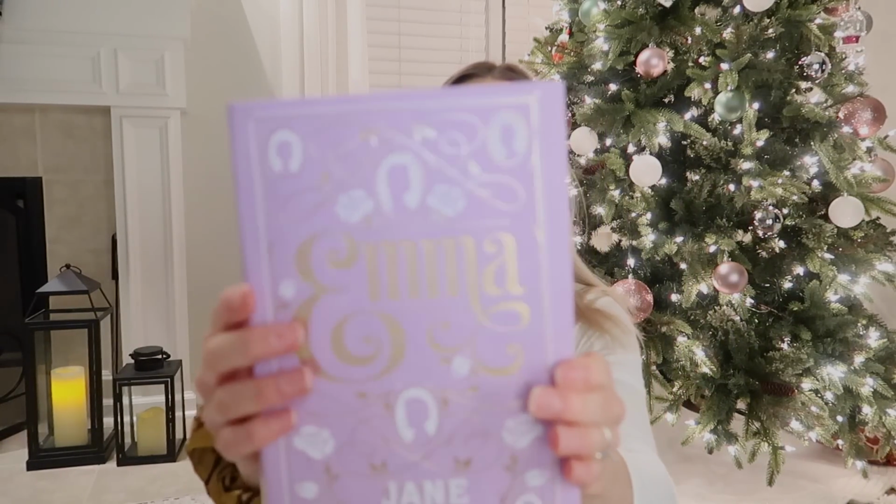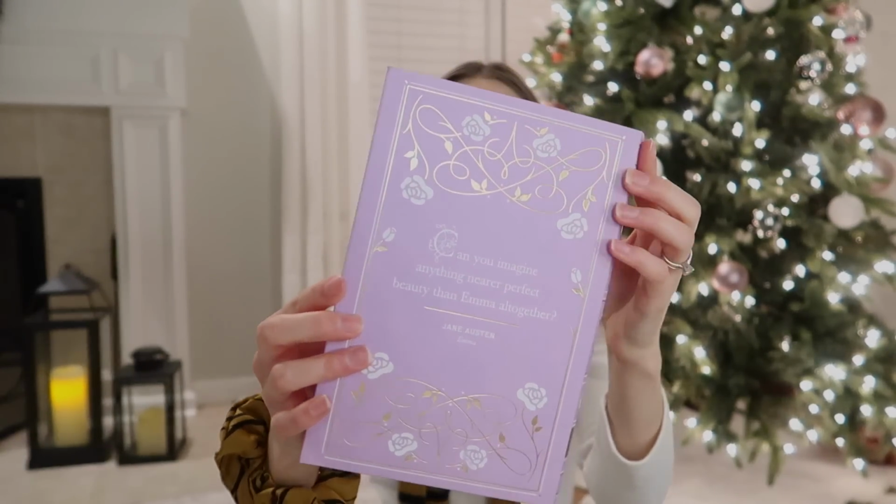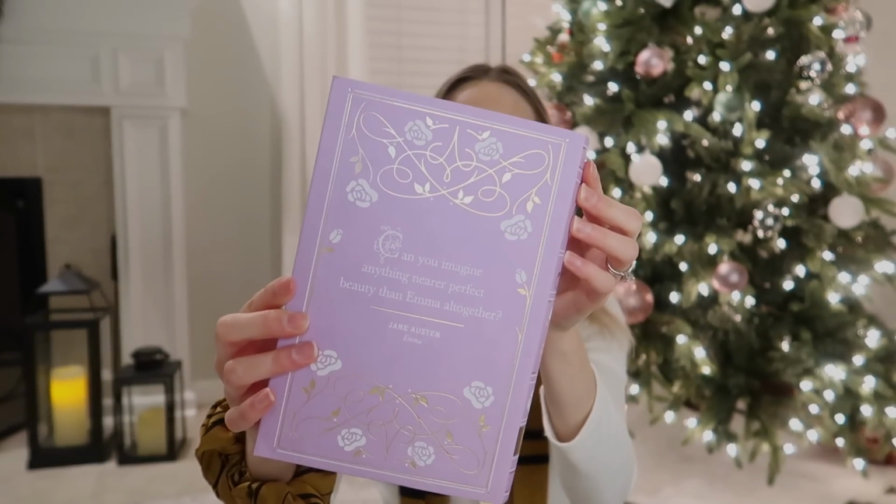I love this. This definitely looks like me. It's a beautiful lavender color and it has pink edges on the pages and little flowers. Oh my goodness, I am so excited to read this.